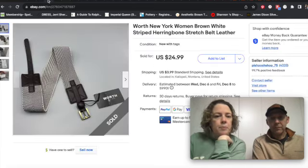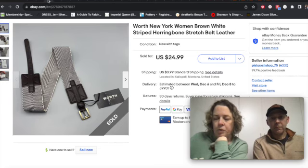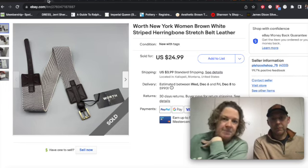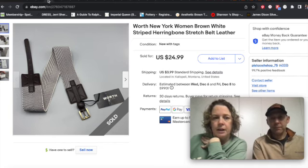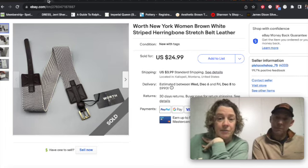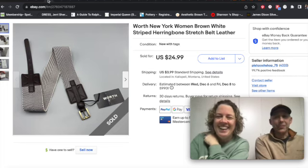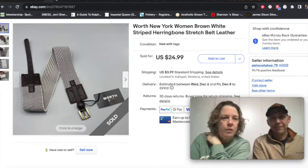Next up was just a belt. I think I only picked it up because it was new with tags. I don't have much to say about that brand in general. Even solds for the belts were so-so, but it was new with tags, kind of a designer-ish brand, and a stretch belt. I just picked it up as a bread and butter type item, and we ended up taking an offer for $18.74. So it was totally worth it? Totally worth it. Sorry, I couldn't resist.